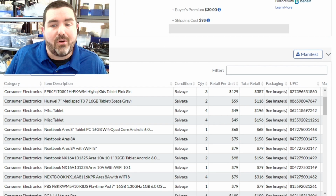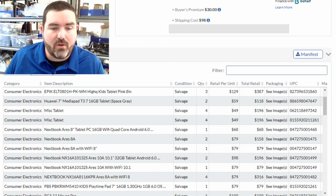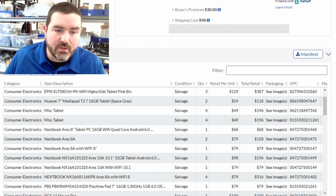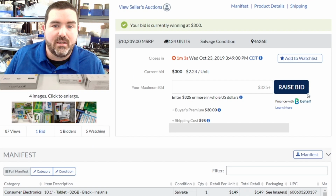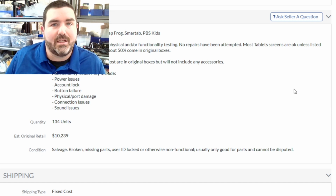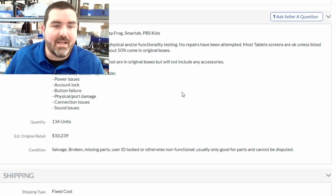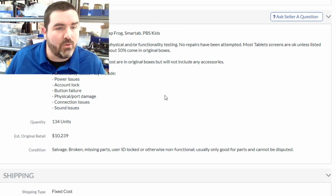But even cracked screen, a lot of these are going to be good to sell for parts because of the international market for a lot of these lower end tablets. As you can see here, it's not noting cracked anywhere on the manifest. None of these are noting cracked. That doesn't mean that they're not cracked. I have a feeling that there are going to be some cracked, even though it says that, unless it's noted that they're cracked. But I'm familiar with these from before. It's a risk, but it's an educated risk because I bought these before.